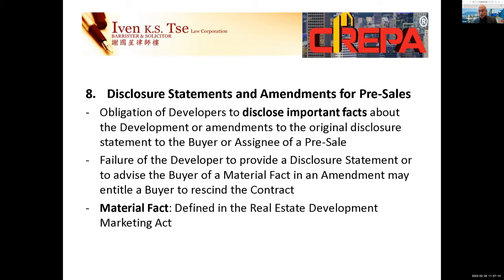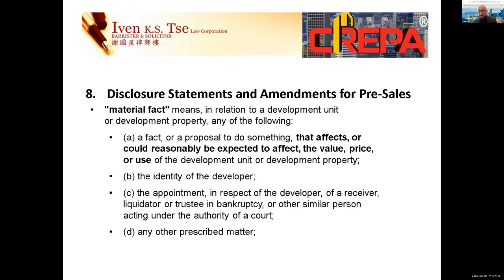Next, a material fact is a proposal or something being done that affects, or could reasonably be expected to affect, the value or price or use of the development unit or development property. That's the most common thing, if anybody was to say, hey, I want to back out because of this, because of that. But there's also other rules that deal with material fact.